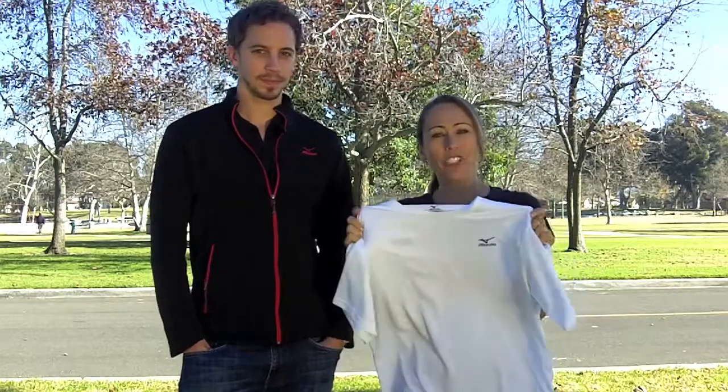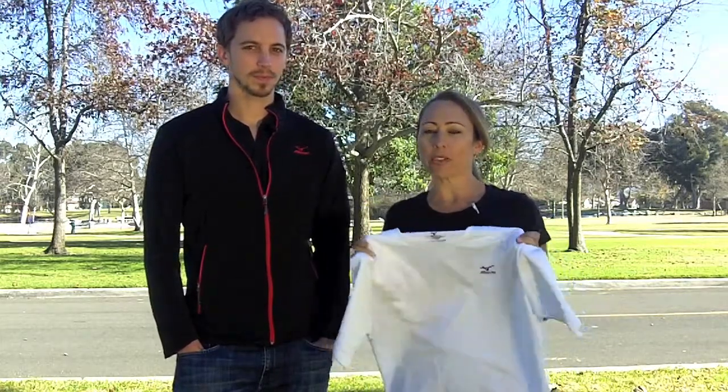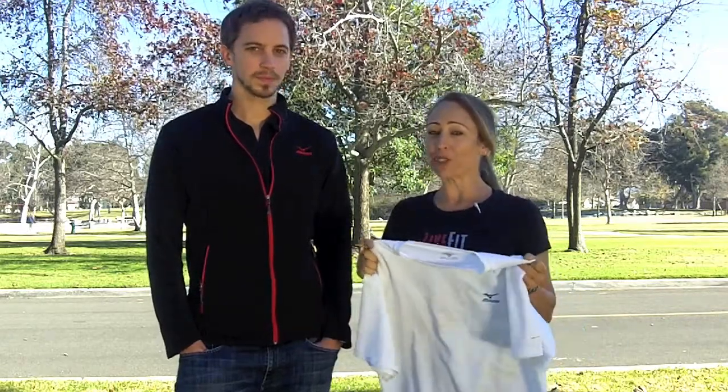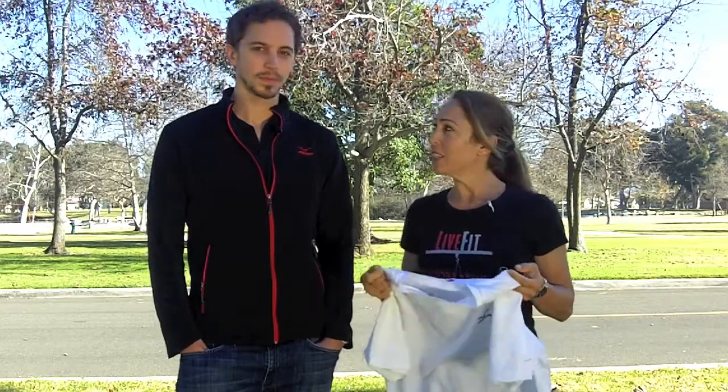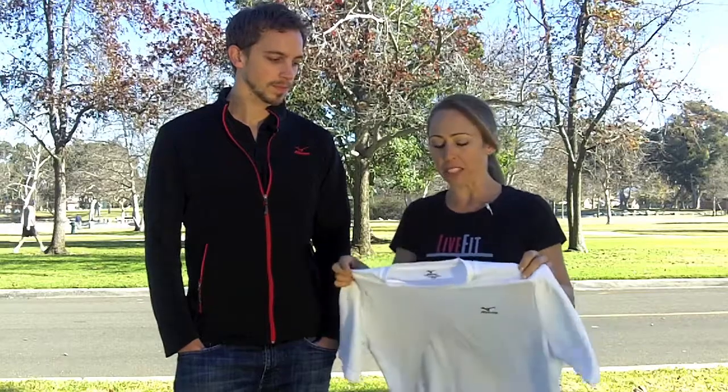Now you'll probably find as you're out running more and more that you'll see people in these technical t-shirts rather than just their favorite old cotton t-shirts, and you might start to wonder what all the fuss is about with these fancy tees. Quite often you'll get one when you enter a race, so you can try one for free, but as with all things there are different levels of technical fabric as well, and Westin's going to explain it to us.